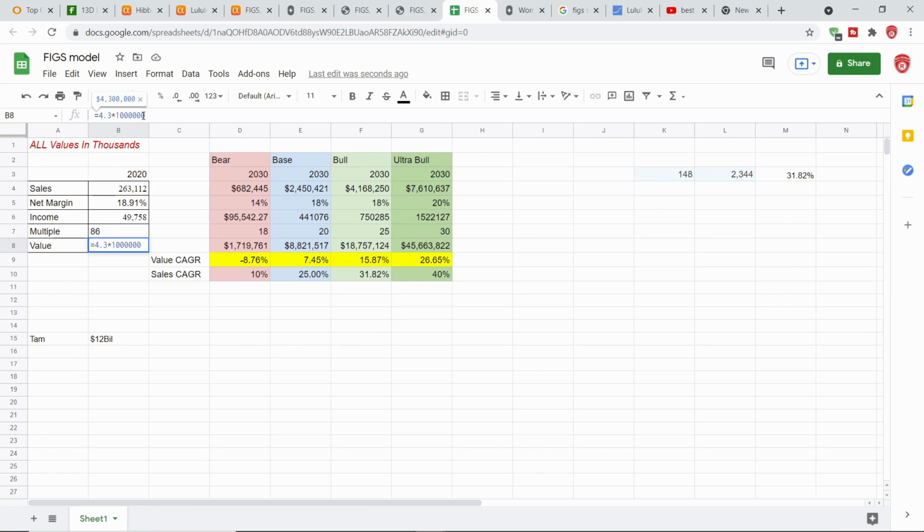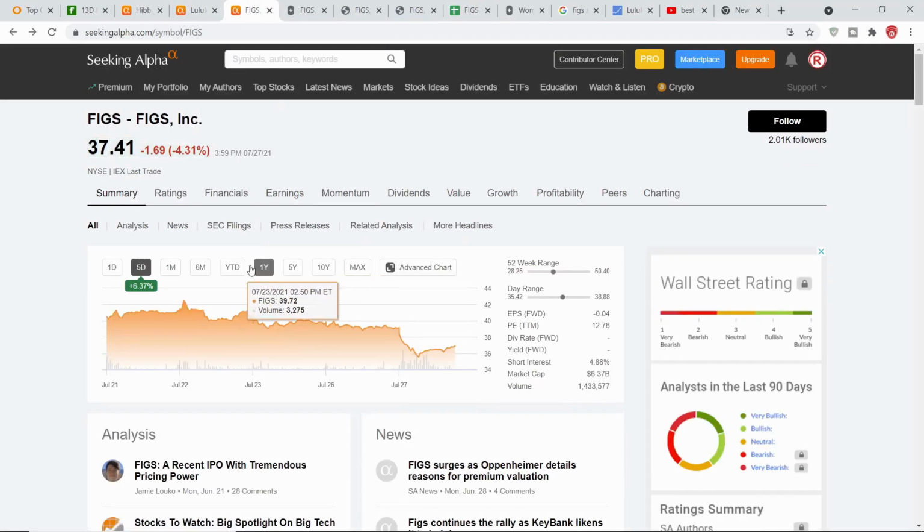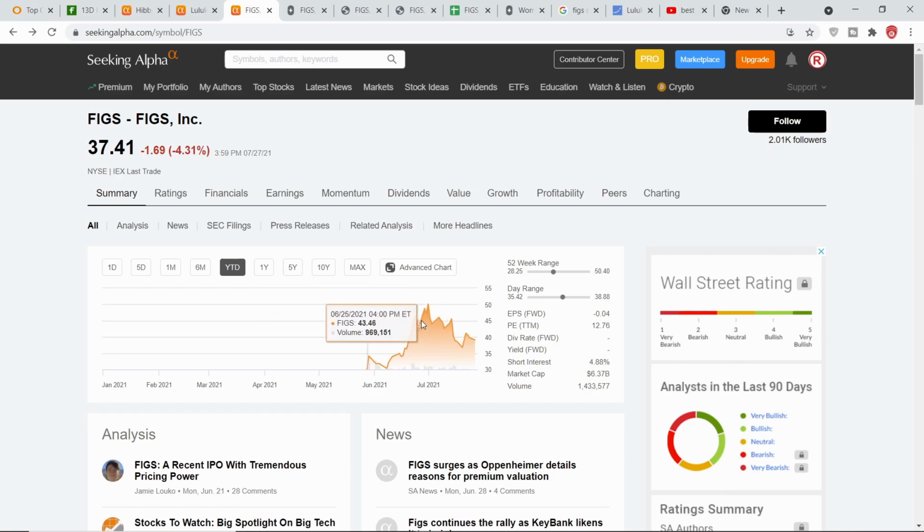And let's say the stock gets cut in half to $3.3 billion. If they grow at 25%, you're sitting at a 10% return, and I would feel pretty good about that. So this is definitely a stock that's on my watch list. If it starts dropping like it has, if we look at their chart here, it's dropped a little bit. If it starts to drop even more, I'm going to feel more comfortable picking up shares.